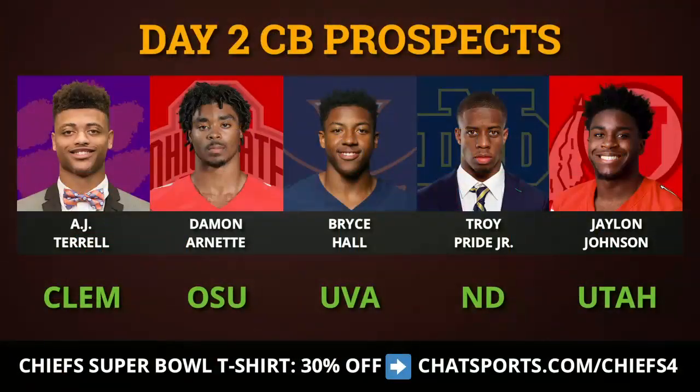Now, we're looking at round 1 prospects today, but here are some day 2 corner prospects if the Chiefs go elsewhere in round 1. You got A.J. Terrell out of Clemson, Damon Arnette, Bryce Hall out of Virginia, who we've talked about a lot, played with Juan Thornhill up at Virginia in college. Troy Pride Jr., probably a 3rd-round guy. Jalen Johnson, late 2nd, maybe 3rd-round guy out of Utah. This is a deep cornerback draft class. You can get quality players in the 2nd round, so keep that in mind as well.